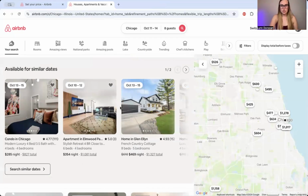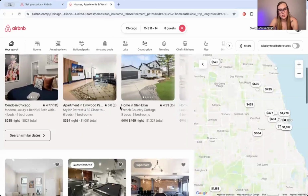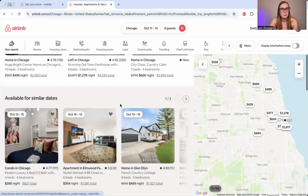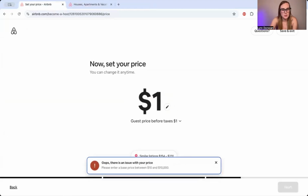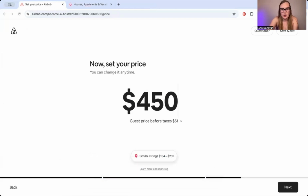So basically you would just compare what houses look like yours and what their nightly rates are. So I'm going to go back and I'm going to set my base price at $450 a night. Okay.